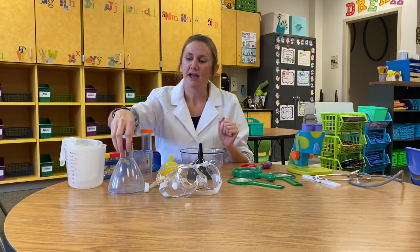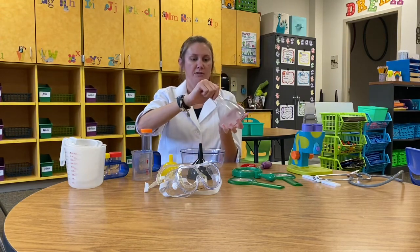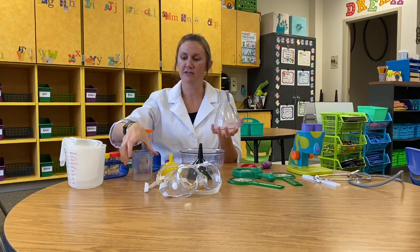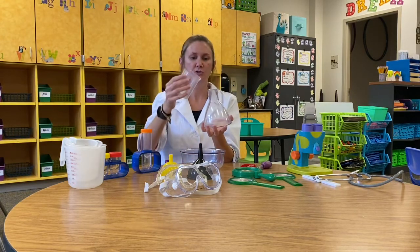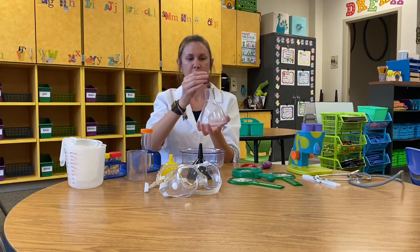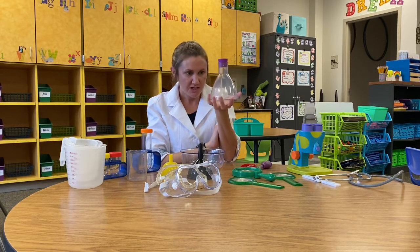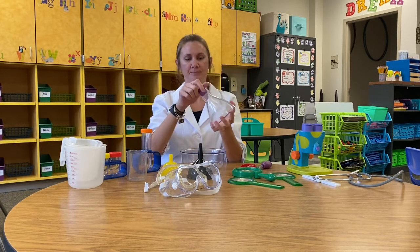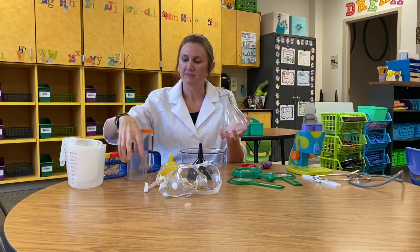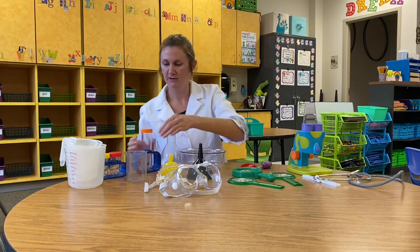To go along with that, we have this tool, which is called a beaker. I would unscrew the top, and I could carefully use something like a flask to pour my chemicals in together. It comes with a topper so that if I need to keep the chemical and watch the chemical, I can keep it safe.